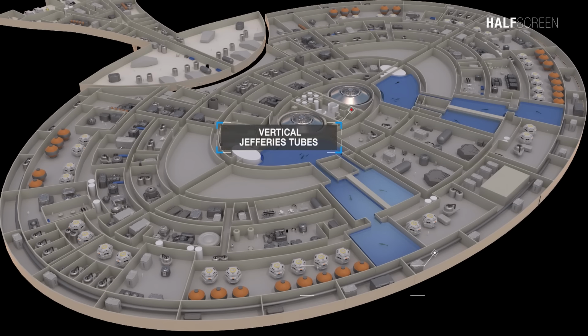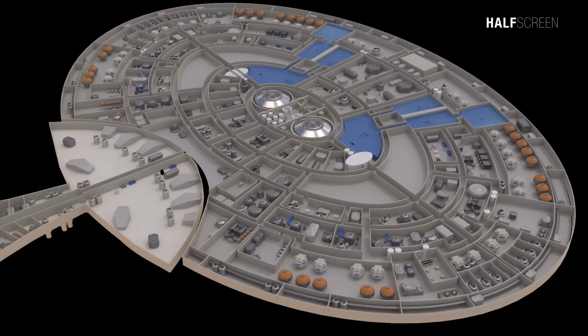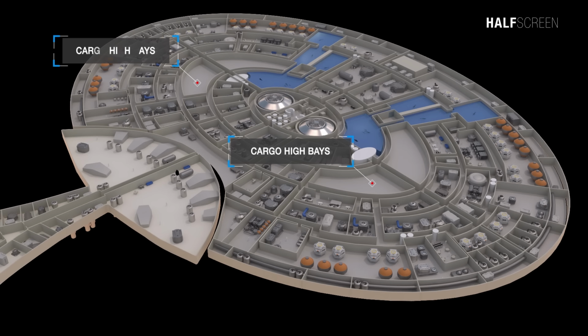Vertical and horizontal Jefferies tubes provide access to different levels of the ship, enabling efficient maintenance and emergency response. The cargo high bays are located on both the port and starboard sides.